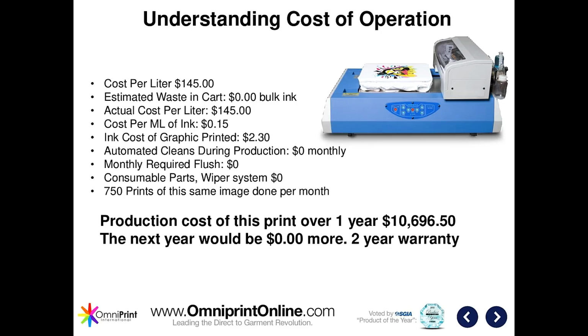Monthly required flush. We don't have one. Generally, the only time you'd want to flush the printer would be if you were going on vacation for a long time, or something was going on where you couldn't print. Basically, if the printer is going to be sitting idle for a really long period of time, then we would want you to flush it out. But there's no monthly flush required with our printer. Consumable parts, we really don't have consumable parts which are designed to wear out. There are some parts which over time will wear out after a year or two, but generally there's nothing designed into the printer to wear out. So my analogy for this is when you think about, let's say, your bigger companies that make desktop printers, and then companies like us that just make a direct-to-garment printer and that's all we do.